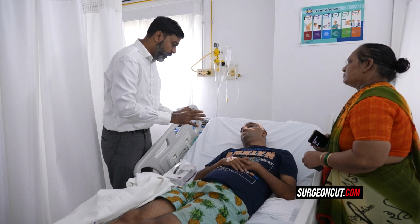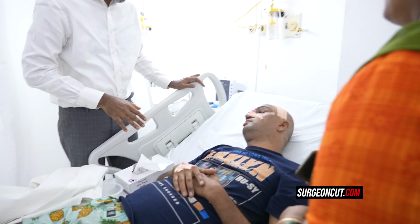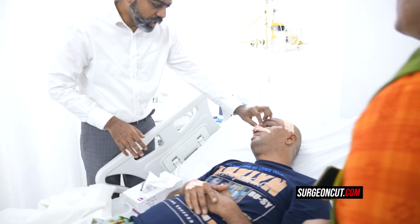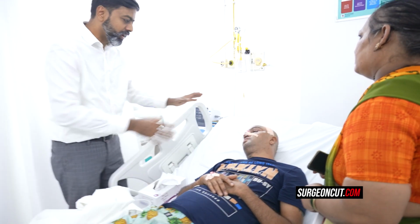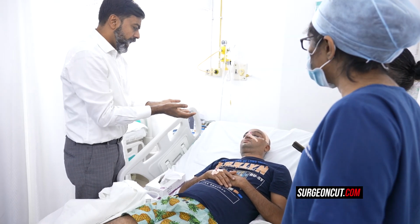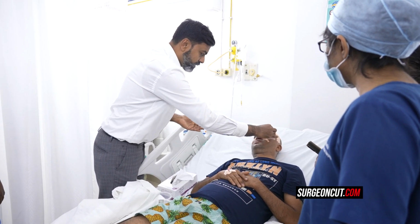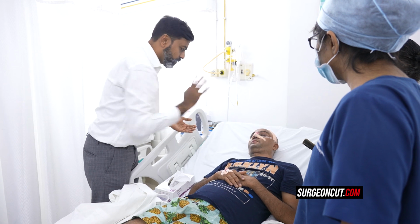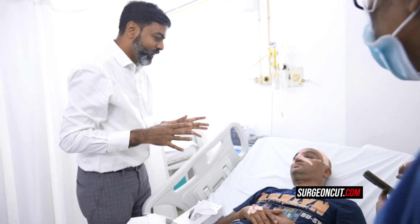That we have not removed, because that will give you a depression in the frontal bone. So that's why I've removed all the hardware in the nose from here. I've added some more hardware there. Okay. So see, this whole thing, and the nose, as much as possible, we've done.